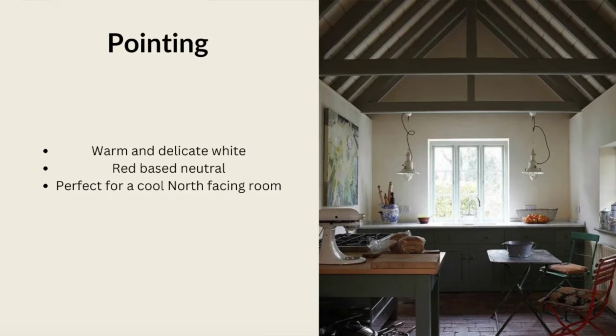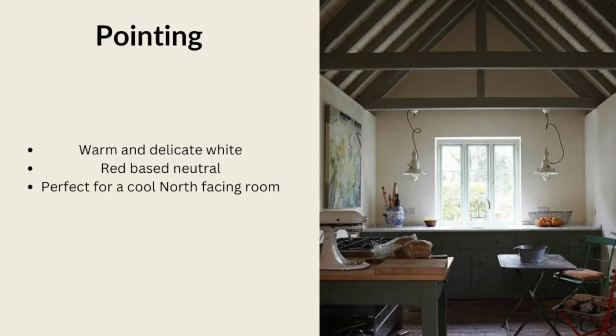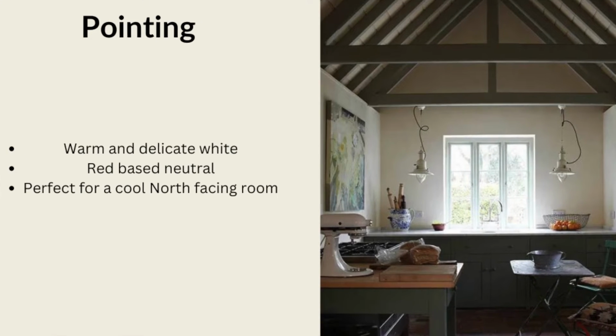Now if you're looking for something that's close to a bright white, but it's not a bright white, the closest you're going to get that's got a warm undertone is Pointing. Pointing is red based, and I think if you don't like magnolia or cream shades, look for whites that have a red, pink or even green based undertone, because they are not going to give you that sickly magnolia tone. And actually, to be honest, Farrow and Ball don't have that telltale magnolia colour, but I personally prefer red based. You're going to get that warmth that you get from red.